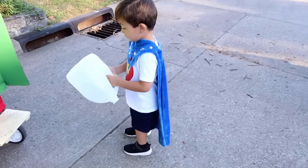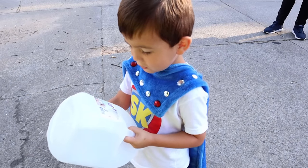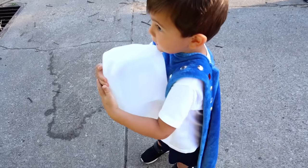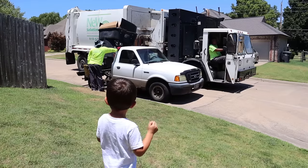What does it say on there? It says, don't leave your crutch on the ground. Yeah, but do you see a symbol? Yeah. What's the symbol mean? It means for recycling. That's right. Hooray!